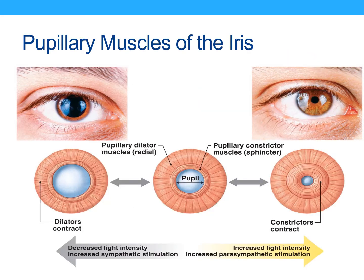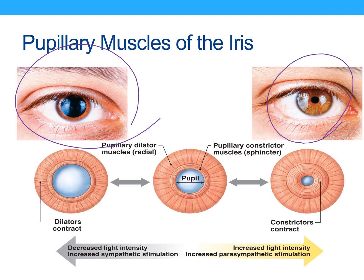So here are those muscles that we were talking about. So the pupillary dilator, when it contracts, is going to open the pupil. As you can see here in this picture, that pupil is very dilated and open, letting in lots and lots of light. And then the pupillary constrictor is a sphincter muscle, and it's going to constrict the pupil down to almost like a pinpoint size.